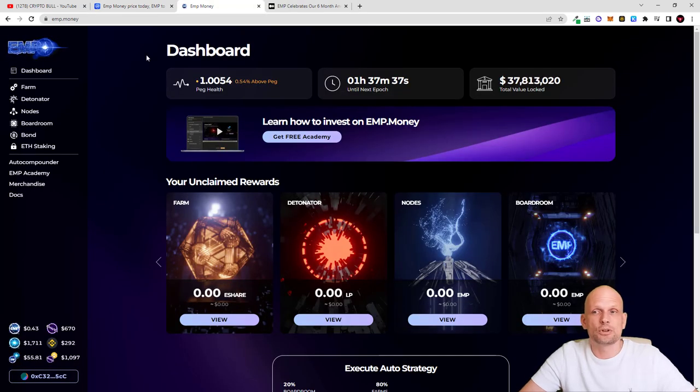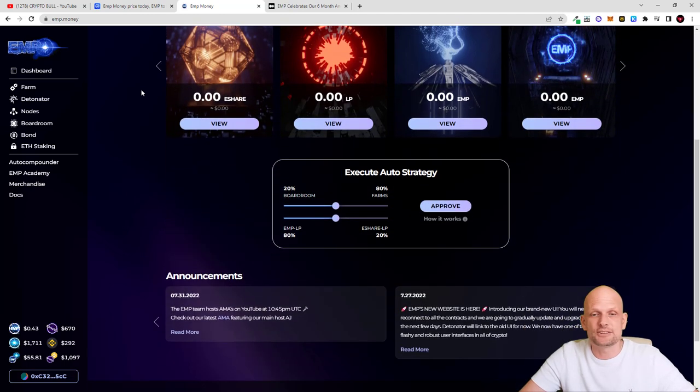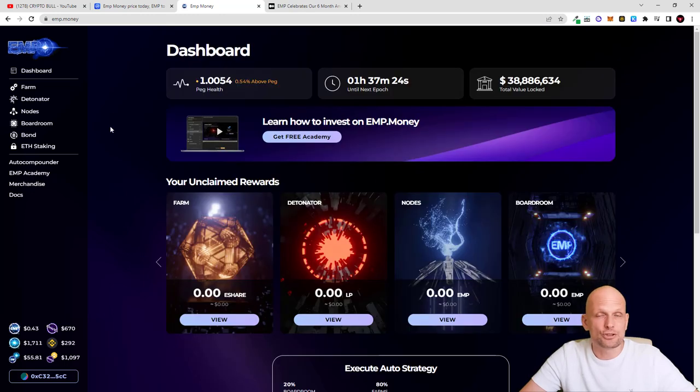The first change you will notice, if you have watched that video and have been using this, is that just recently they updated their website. It is an absolutely new user interface, and there are a lot of different ways you can make profits. There is farming, donations, nodes, boardroom, bonds, and so on and so forth. Like I mentioned, if you are interested, come in and check this out for yourself.